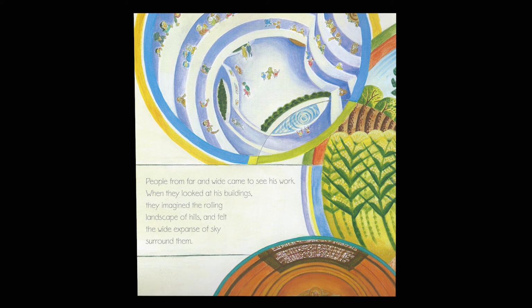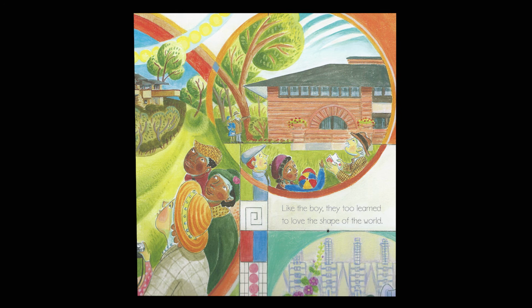People from far and wide came to see his work. When they looked at his buildings, they imagined the rolling landscape of hills and felt the wide expanse of sky surround them. Like the boy, they too learned to love the shape of the world.